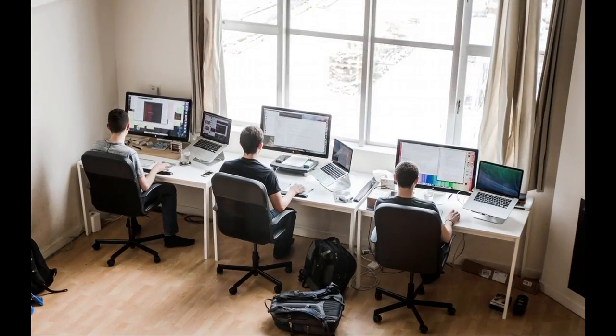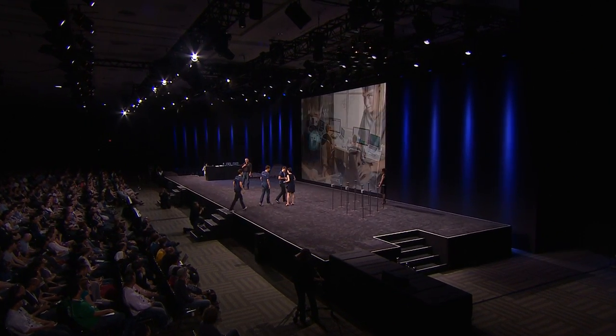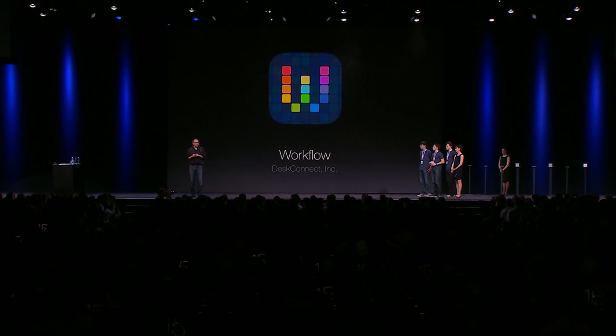Workflow is the result of a year of work which kicked into high gear after attending last year's WWDC. Workflow allows you to connect apps and actions together to automate the things you do on your device. Drag and drop any combination of over 200 objects to create powerful workflows. Workflow was selected as an Apple Design Award winner because of its extensive use of the iOS accessibility API.